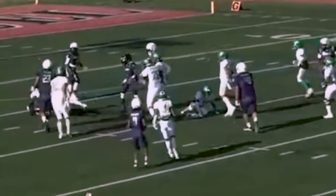So in this play, I was at 3-tech, and it was a very close game the whole time, so I was just trying to make as many plays as I could.